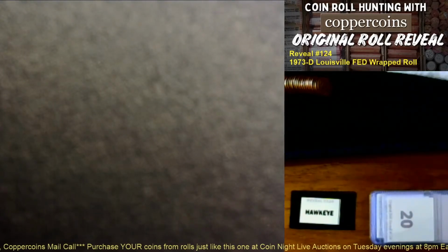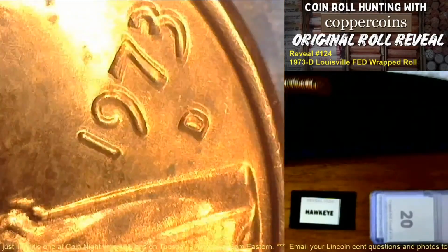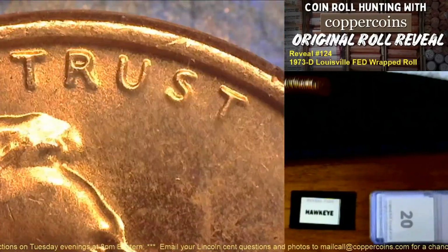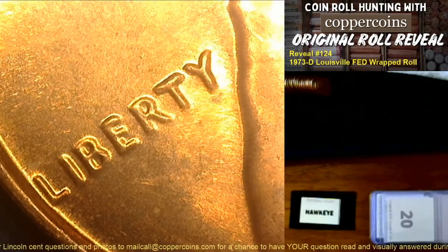Hawkeye. Hawkeye is next. Let's see if I can produce anything of even nominal value in this. I'll let you guys know for sure.